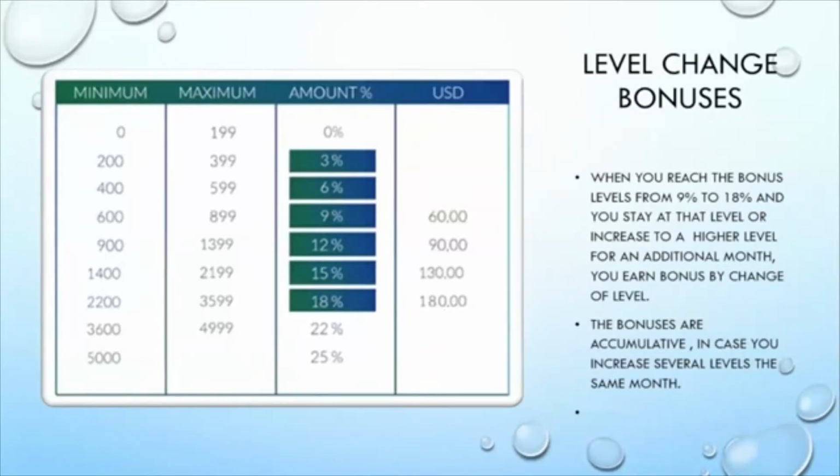These bonuses are cumulative. So that means I've seen many people go from 3 to 18 or 3 to 22 or 3 to 25 in their very first month. Then you would receive all of those level change bonuses in your next month. Okay, does anybody have any questions about that?